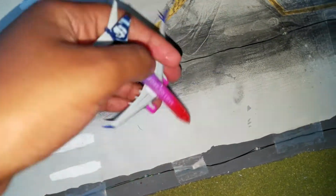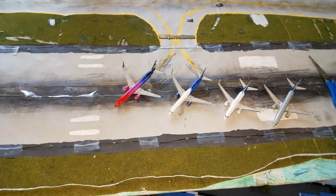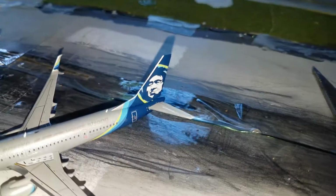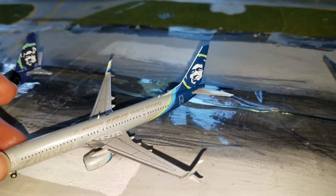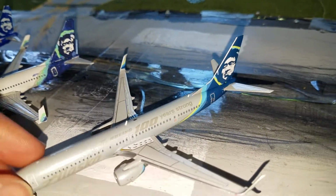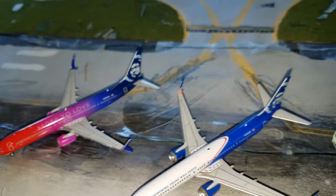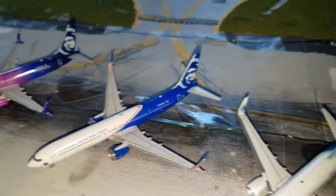But now I'm going to show you all the Alaskans we have. Alright guys, so this is all the models. As you can see, the three new ones right here, these three Alaskans, all 737-900s. The one close to the middle is a 737-700 that I custom painted, but look at the resemblance of the tails. They look really close. The coloring's off by a little bit, but other than that, they're all the same. And then you can see the special ones are basically the same. But that's all the Alaskans.